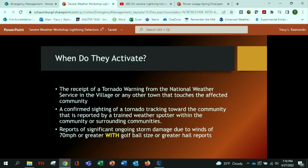You'll get it for a confirmed sighting of a tornado tracking toward the community that's reported by a trained weather spotter within the community or surrounding communities, and reports of significant ongoing storm damage due to winds of 70 miles per hour or greater with golf ball size or greater hail reports. So let me go back to that really quick. A common misconception is they're only going to go off for a tornado, but they will also go off if you have 70-mile-an-hour winds that are sustained with golf ball size hail. So it doesn't necessarily mean it's strictly a tornado, it just means it's a really dangerous situation and we want you to go inside, okay?